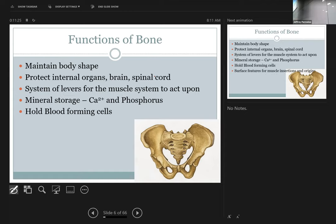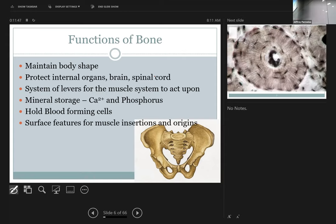It turns out in adults, all of our blood cells are made in bone marrow. Early on, you'll see you make blood cells in your yolk sac and your liver and spleen, but in adults it's all being made in your bone marrow, this red bone marrow. You know you take a bone marrow biopsy, drill a piece out of your hip or something like that.